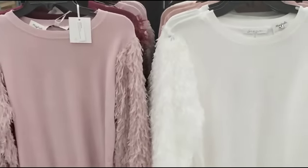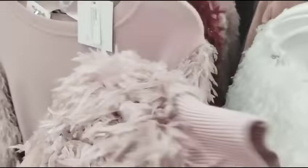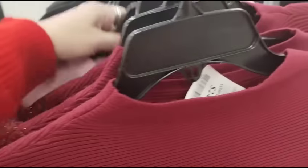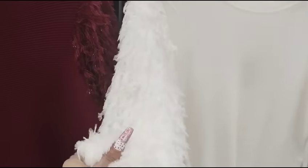$29.99. This is their Big Bird collection. I'm joking. Don't listen to me, okay? I feel like I would sneeze in this. But it's cute. Okay, $24.99. I like the mauve, and they have the deep burgundy. It's great for the holidays. And don't listen to me, what do I know? I'm silly. I also have it in the white, but I feel like this would add weight to my arms or something, you know?